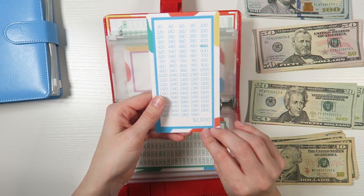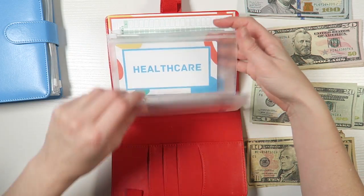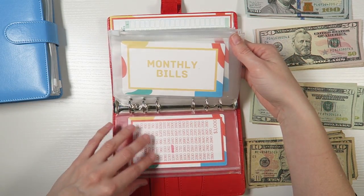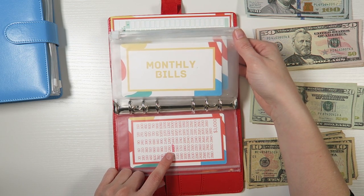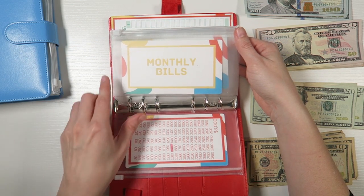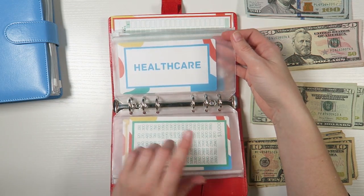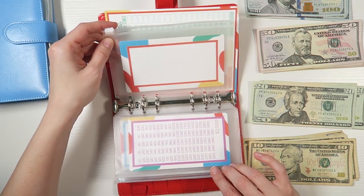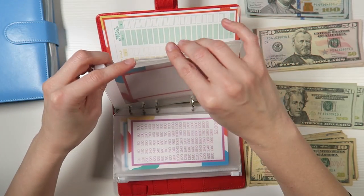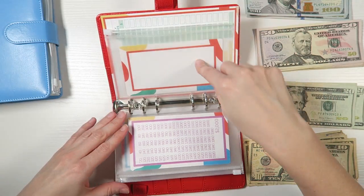This tracker goes to 2,000. I guess I should mention that all of these trackers do have different total amounts. Let's backtrack. The housing total goes up to 3,000. Of course, if you need double any of these, you could just double the number that you see. Monthly bills goes up to 2,000. Weekly expenses goes to 3,000. Healthcare goes to 2,000. Other goes to 2,000, and then the blank one goes to 3,000. I have it upside down. Let's flip it. The blank one goes to 3,000.